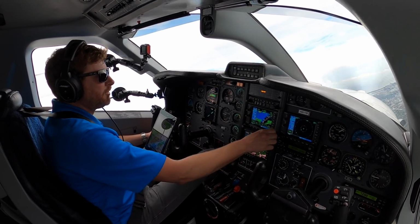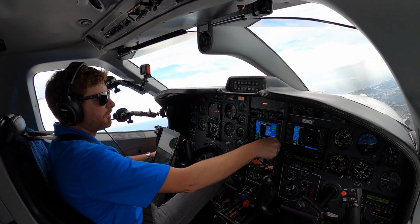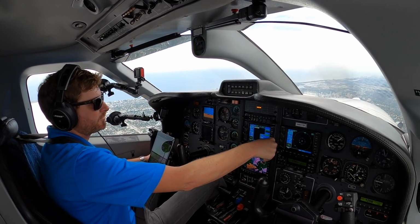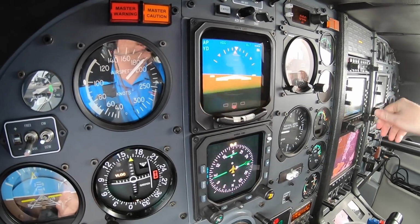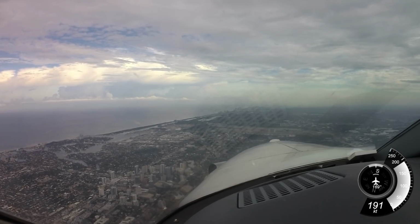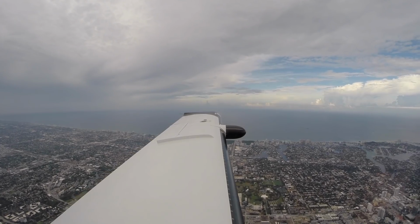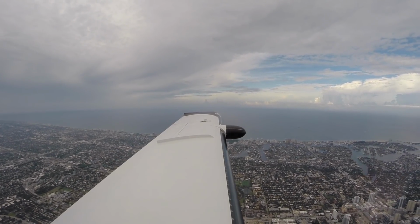450 November Echo, turn 5 degrees left. So we got information Bravo, we're going to select approach. 450 November Echo, ILS 27 right. 450 November Echo, turn 5 degrees to the left. Vectors to final. Since we're on radar vectors, we're going to activate that. 851 Tango Bravo, contact approach 119.45. 119.45, 851 Tango Bravo, have a good day. Miami, good afternoon. TBM 851 Tango Bravo, 3000, 180 heading with Bravo.